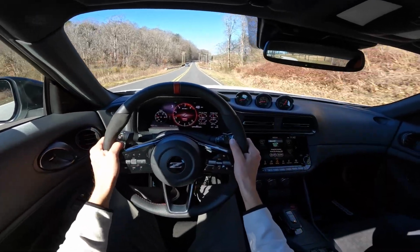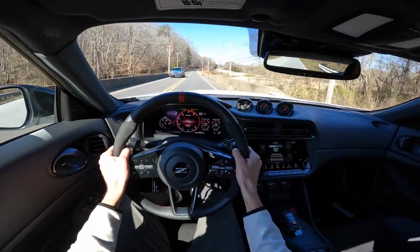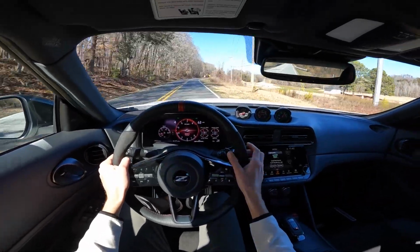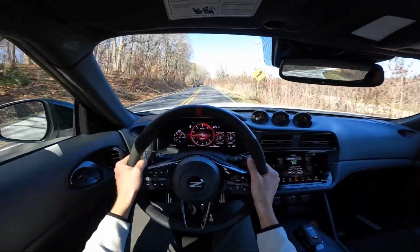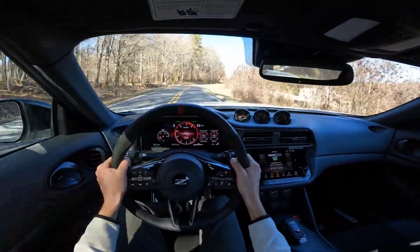This car, when you're on it, especially in Sport Plus mode, it responds the way it should. So thank you, Nissan. You guys are doing this a heck of a lot better. The chassis stability is so much better as well.